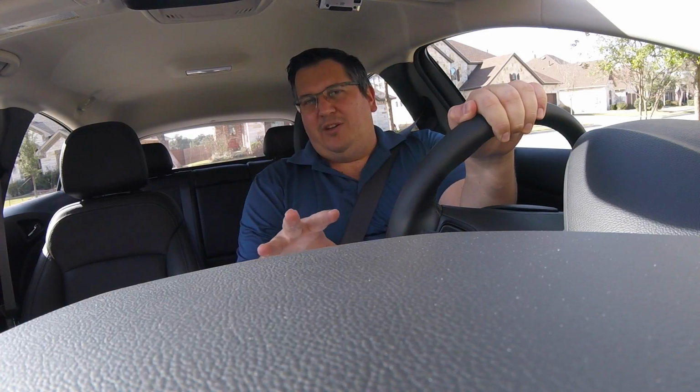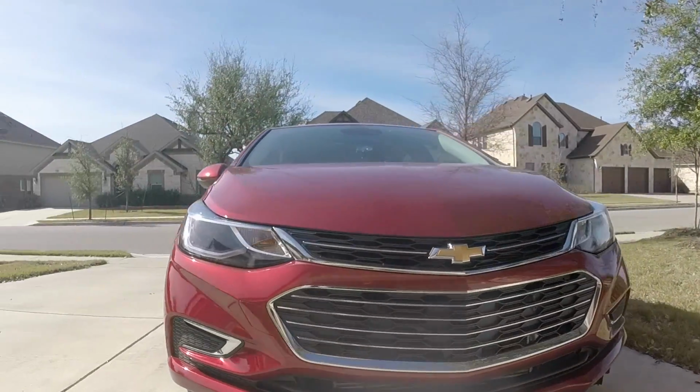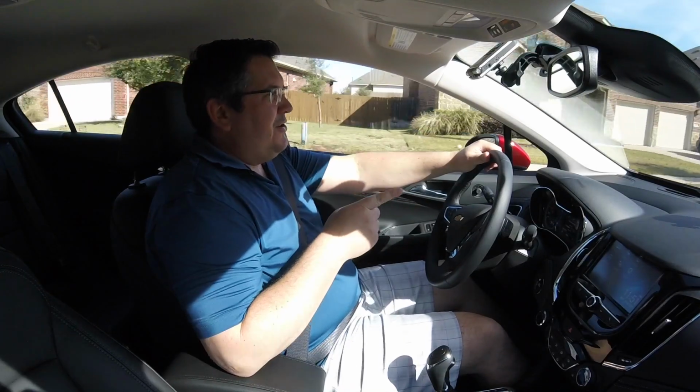What I don't recommend is the RS package, because that's about $1,000 and all it does is change your bumpers. It's not worth it. What I find interesting is that while I've had this car for relatively a week, I can't find understeer or oversteer in this thing. It just grips and handles better than a GTI.